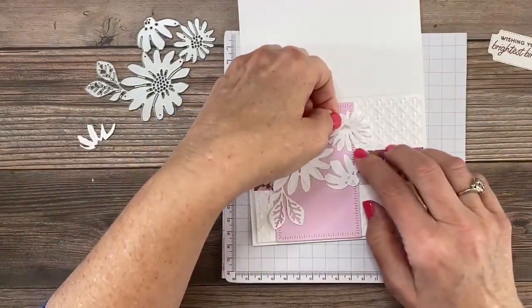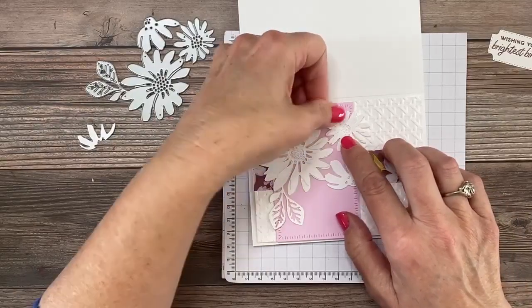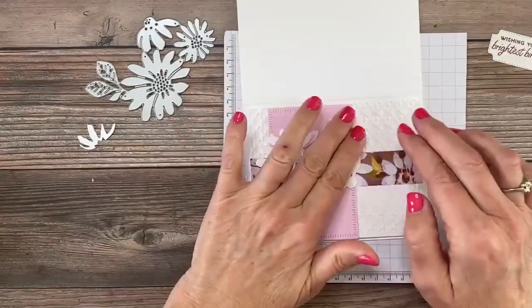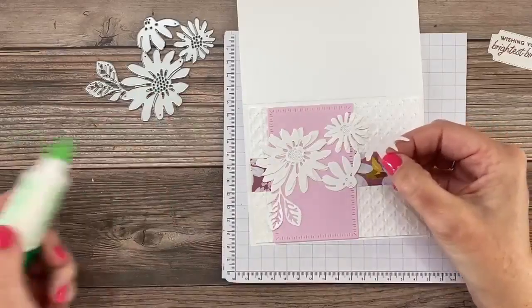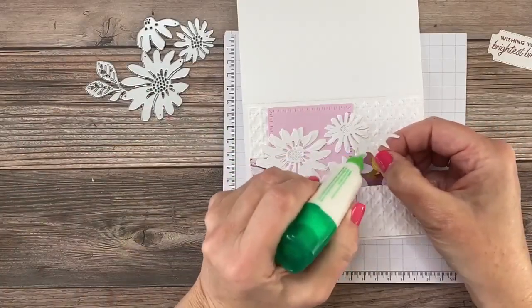Okay, so I'm going to put this here, and that looks like it goes about right there like that. I need to turn it a bit. Just a titch. There we go. Just like that. Okay. And then this one's going to go on here. I don't know. What do you think? I like that. I like that added little texture there. I'm just going to put little dabs of glue.